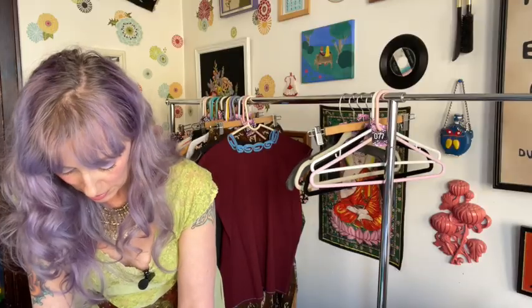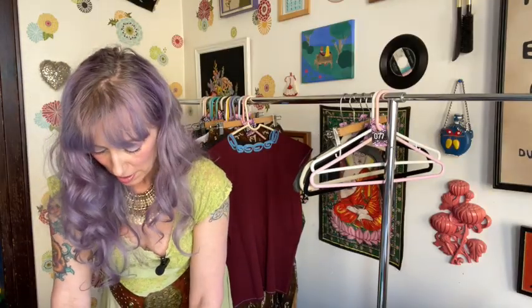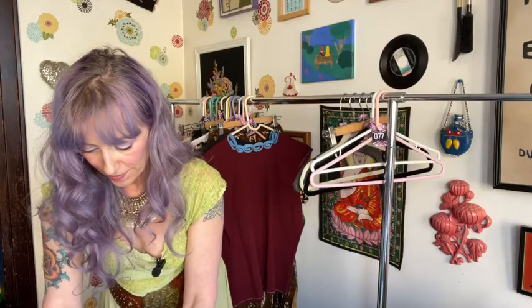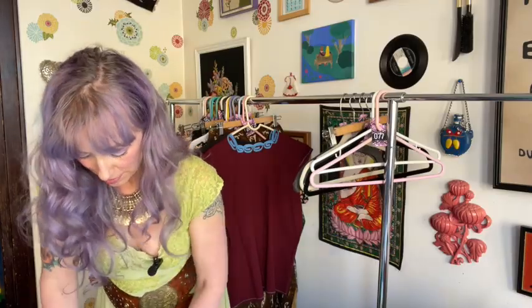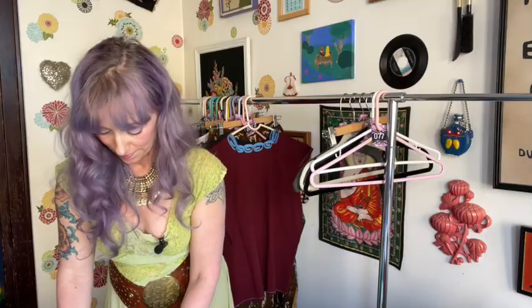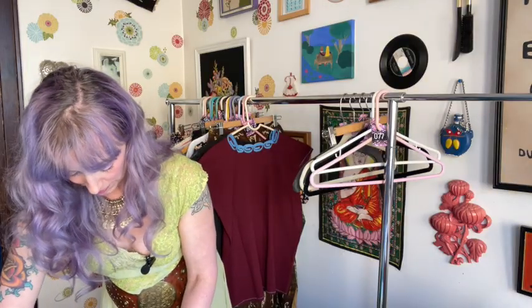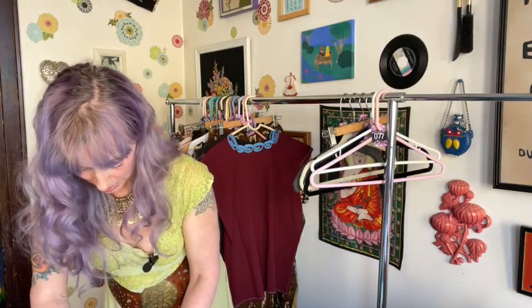Can I button one or two of these buttons? I can. I mean, obviously I can. Can I do it without a whole bunch of aggravation? That's kind of what I'm going for. Frog closure buttons, they're always so pretty. I love the way they look. I do not love buttoning them. But there we go.